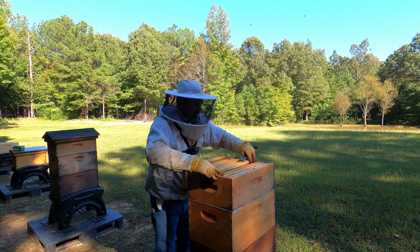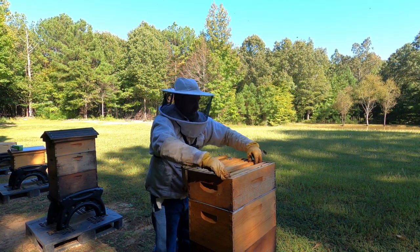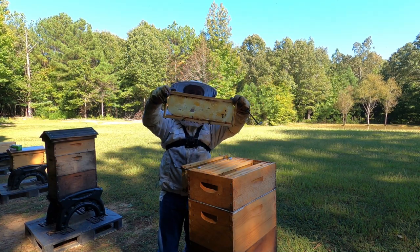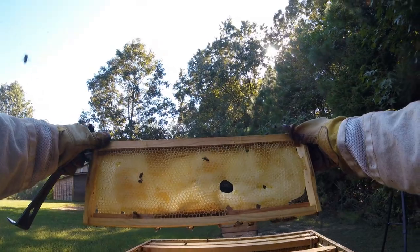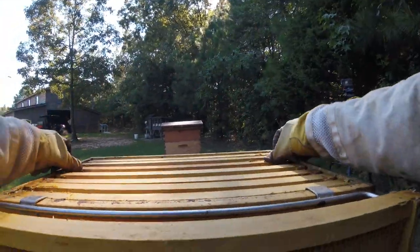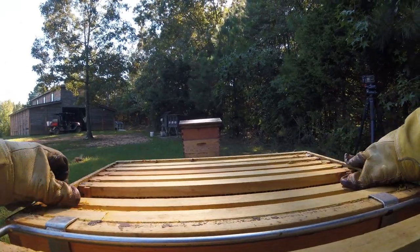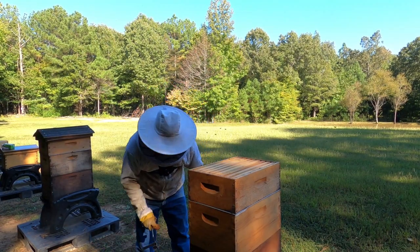Oh, check this out. This was a foundationless that they filled out themselves. And you can see the little holes. It's like Swiss cheese, but all that white is all brand new wax. So they are doing good. Let's go ahead and close this up. They got everything good here. And let's get down in and see what's going on.